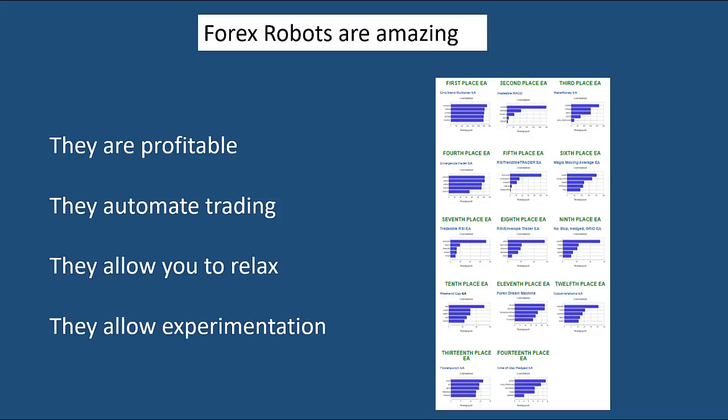Now, a lot of people think robot trading is tricky or difficult. All it is, is an automation of a trading method, and there's no shortage of ideas. And if the idea doesn't work, all you do is reverse the direction of the trade, and there's a possibility that it will then work. So there are just so many opportunities out there to make money in this Forex market.